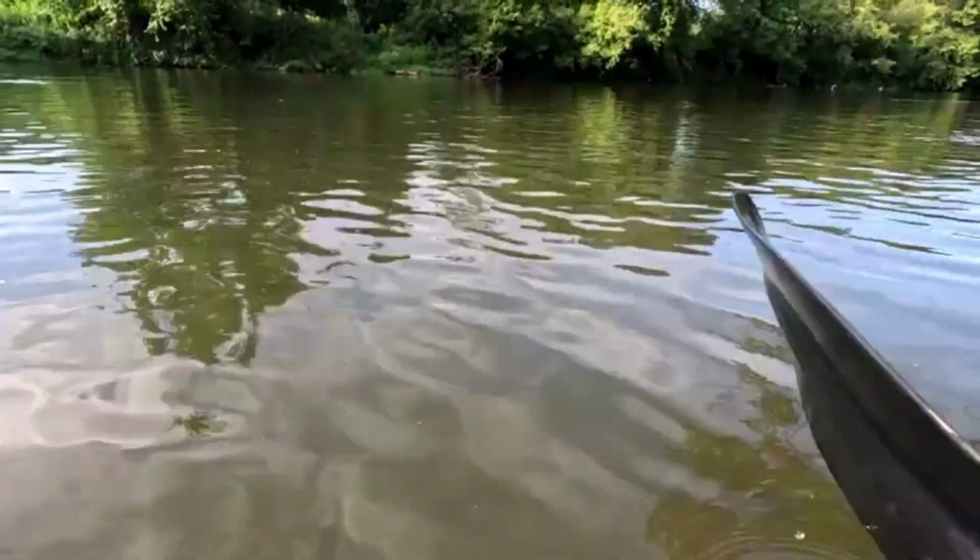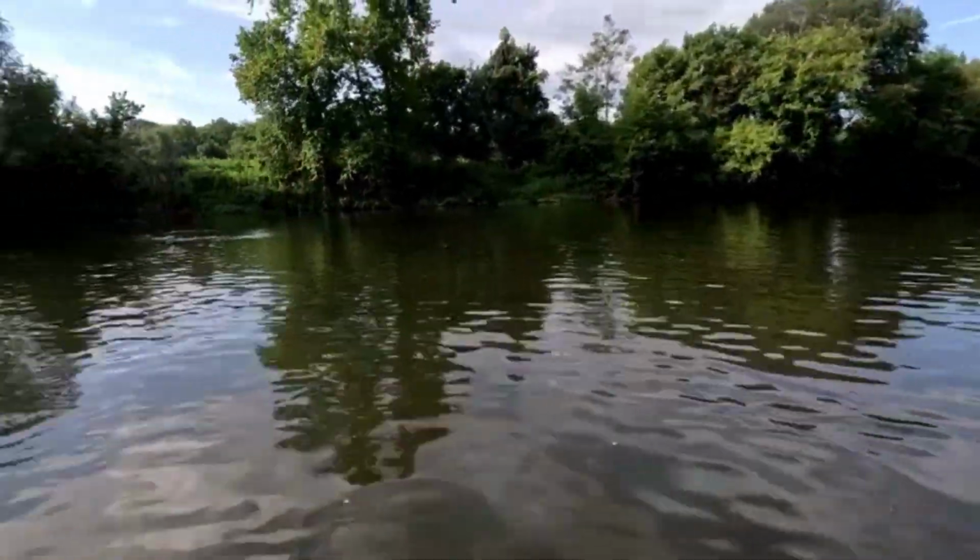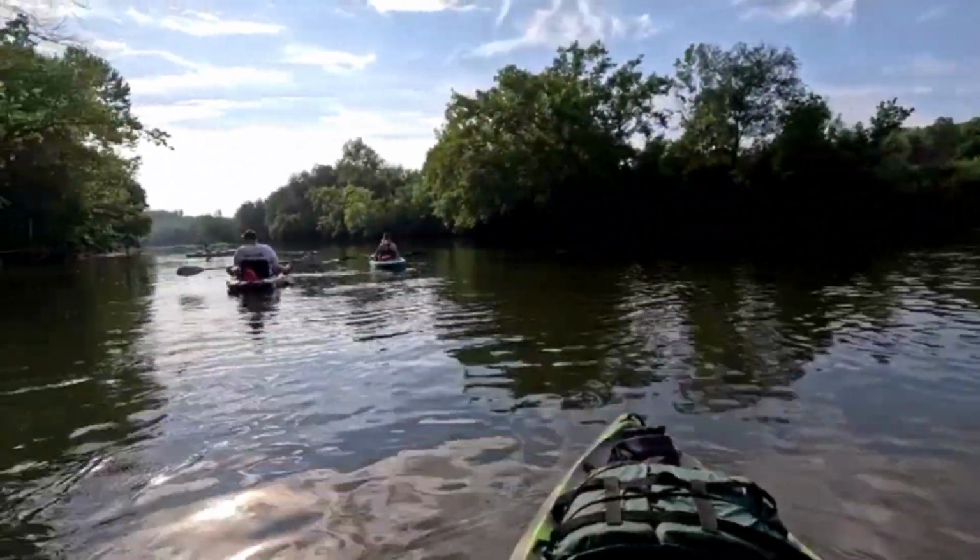Alrighty, we made it out on the Stanton and it's me, Chad, Kimmy Sue, and Kylie. We're going to see what we catch. Let me put this on the chest rig and have some fun. River conditions are perfect. Nice. We are going from Dalton's down to Alta Vista.